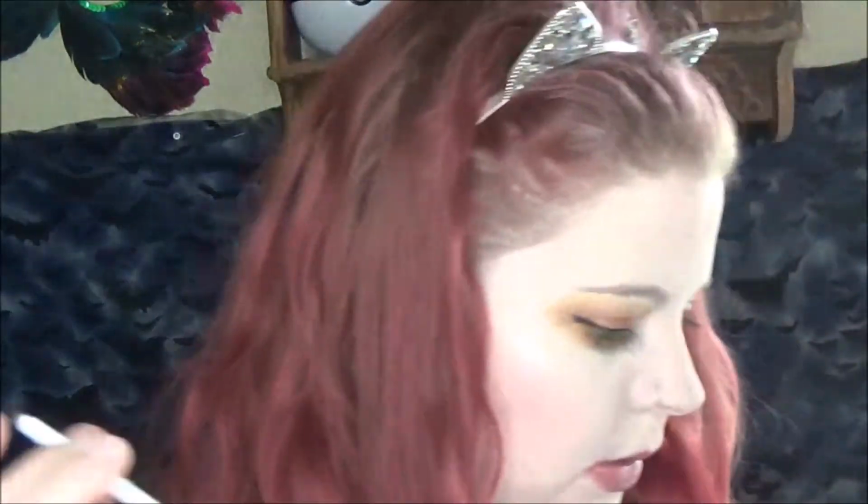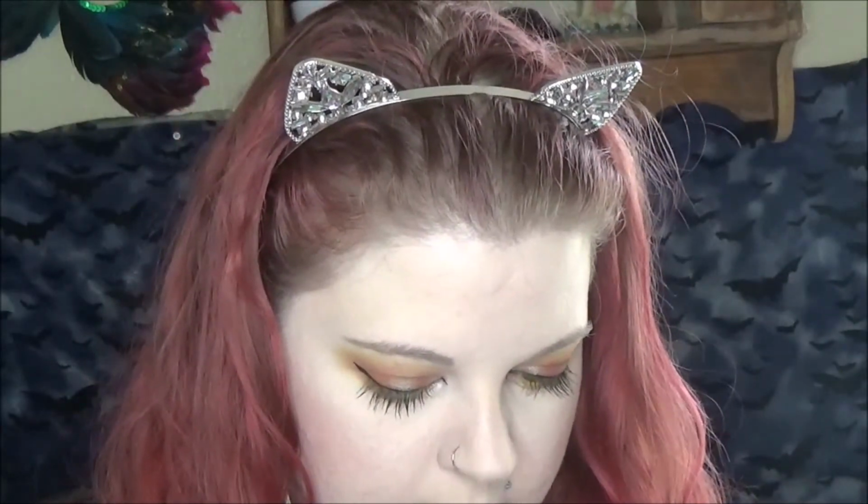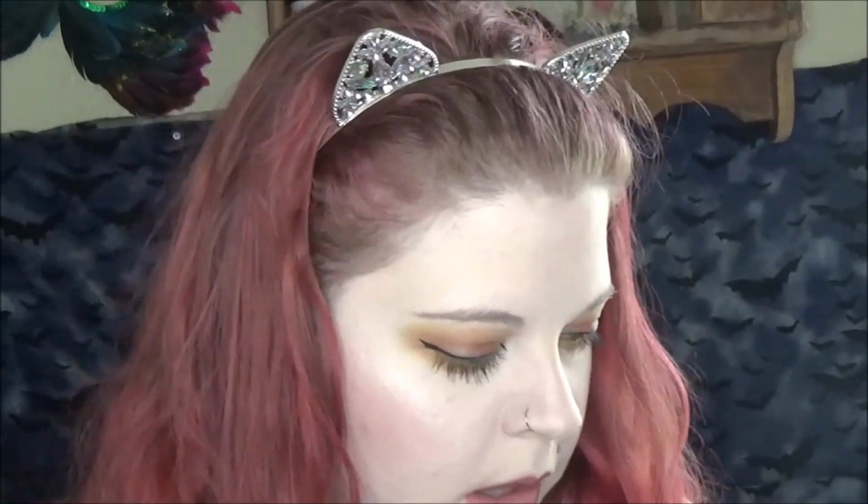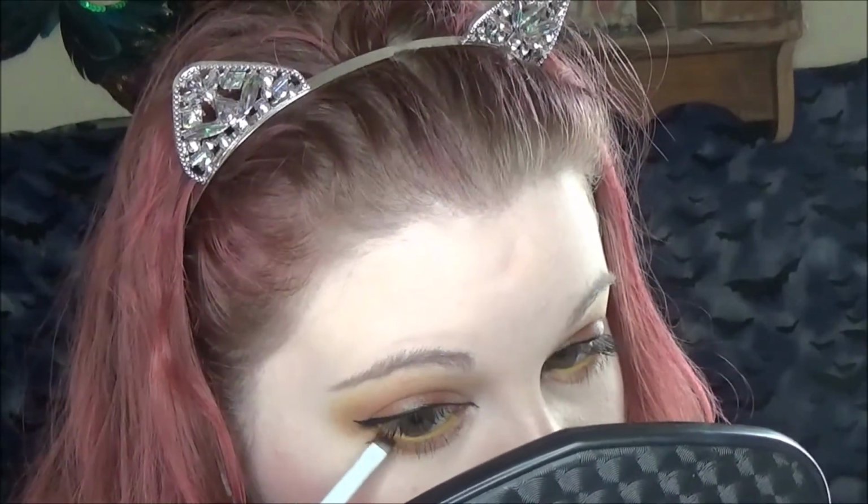Okay, I got my mascara on, and I'm actually going to get this brush. It's an eyeliner brush. I'm going to take a little bit of black eyeshadow. This is from the Shade and Light palette. I'm just going to dip it in just barely. And I'm going to kind of run this along my lower lash. I just like to do that to pull together the top and the bottom.